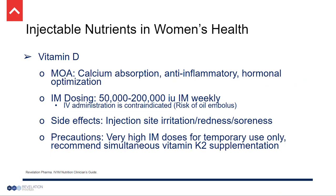Then we've got vitamin D. So its mechanism of action, again, there are many mechanisms behind vitamin D, but some critical ones in women's health: calcium absorption, anti-inflammatory action, and hormonal optimization. The intramuscular dosing is typically between 50,000 to 200,000 units intramuscular weekly, and it's usually for a fairly short period of time, just to really get difficult to move levels increased before switching to oral support.